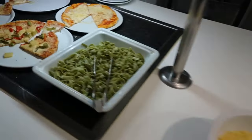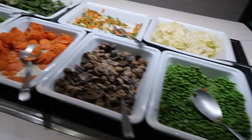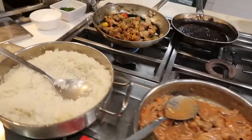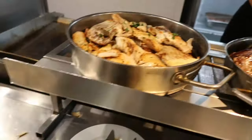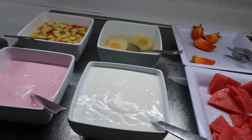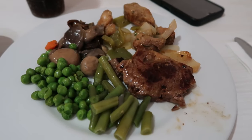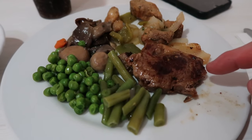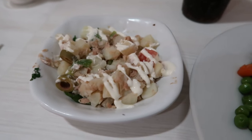Very friendly people here. Pizzas. Vegetables. More meat. Fish, fruit. My first plate of the evening: some sort of steak, more meat, vegetables, crab salad.